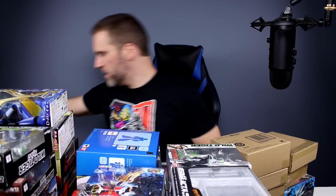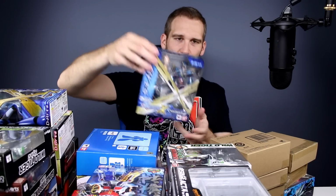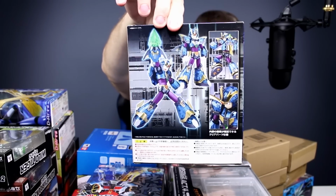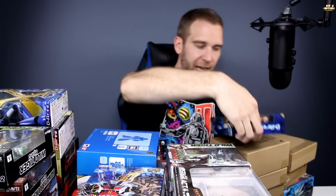Either way, good luck. Okay, so here is X with the ultimate armor, full armor, I don't remember what it's called. Super duper armor with the purple and just a very Gundam design. This one's way over the top for me. Don't like it personally, but it is a very strong release. Lots of nice details. They did a good job with that.